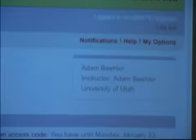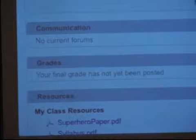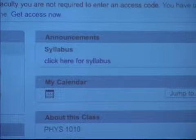So that link to my syllabus is right here. It's also down in resources, which you can't see. That one's just a PDF. I did this one up here in the announcements because when you click there, it actually goes somewhere else. I post it and it has links that work. So that's where you can find that info or review, if you lost it, as well as the superhero paper assignment.